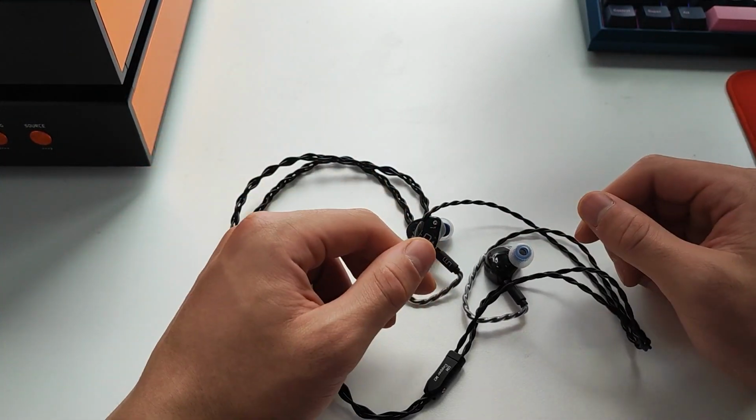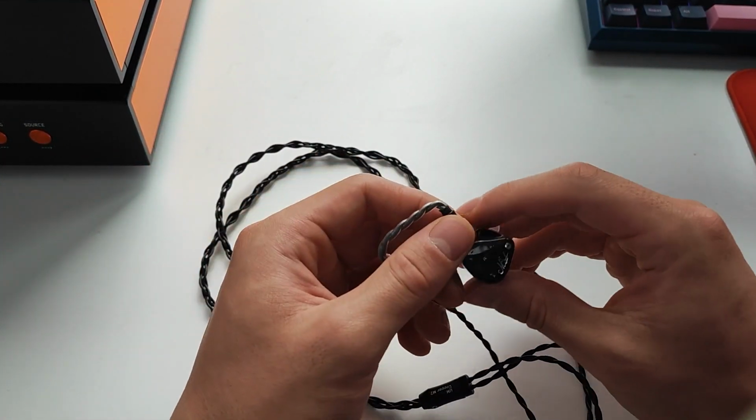So now we'll move straight into sound, because that's what everyone's here for. We're mostly talking about sound. We'll begin with that bone conduction driver. I won't talk too much about what the bone conduction drivers actually do. You can do your own research, but the name is pretty self-explanatory.